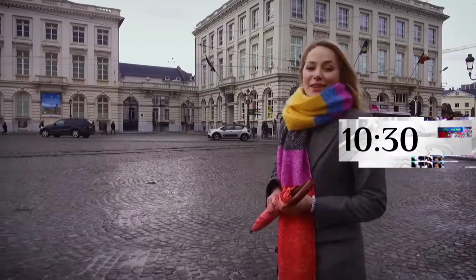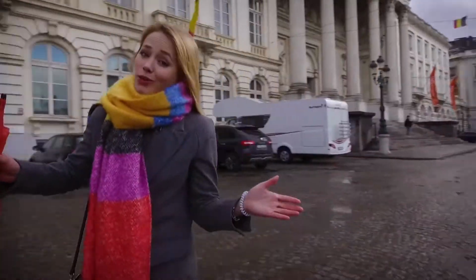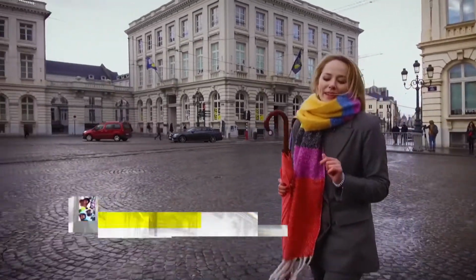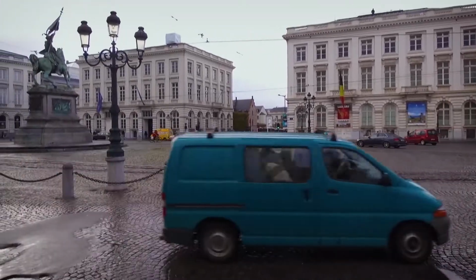Here we have one of the most popular places in the Belgium capital. There are so many museums and galleries that it's impossible to list them all. Surely I'm no art historian and I don't have the time to visit them all. But we have to go to visit at least one museum. Why don't we go for it?